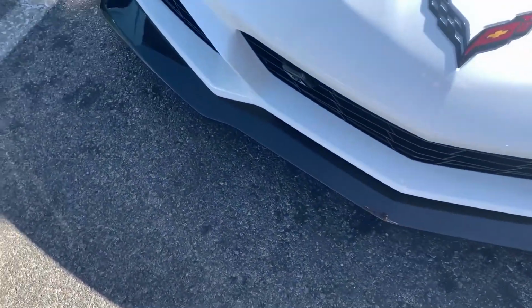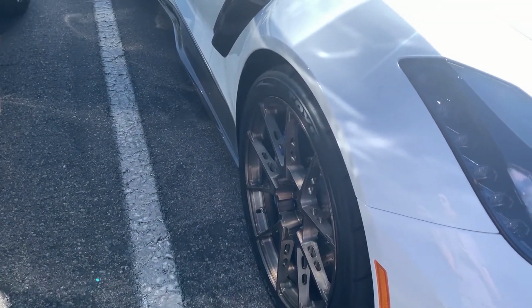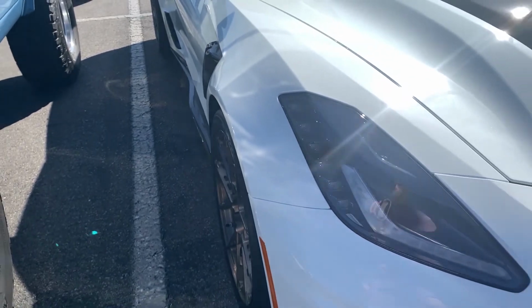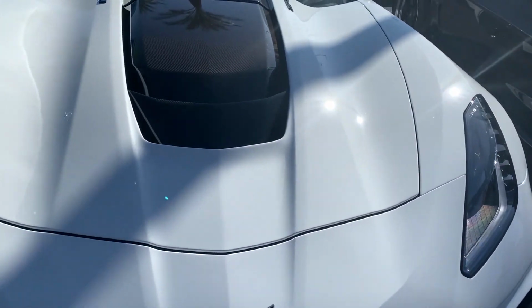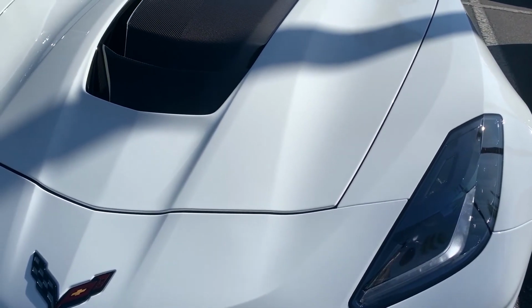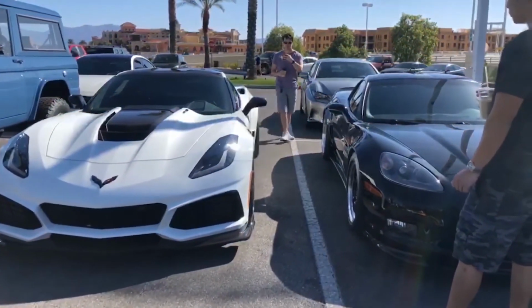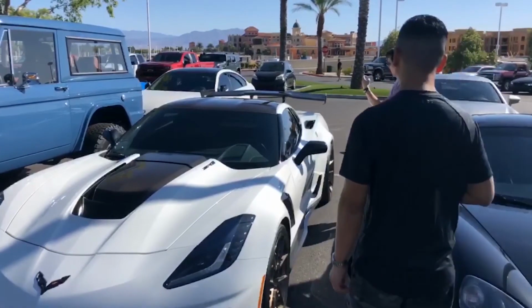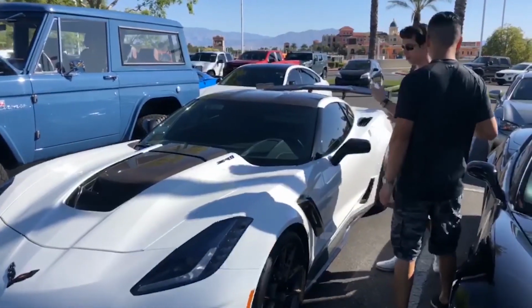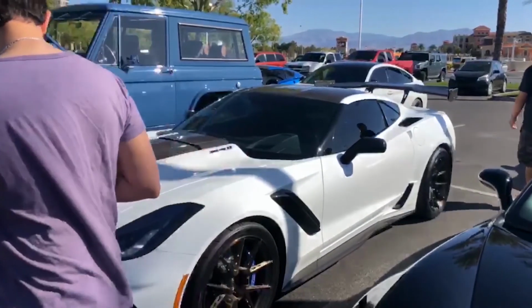That front lip. Side skirts, oh my god. This is nice. It was like 720, 750 horsepower, something ridiculous. I mean, we're not gonna see the C8 ZR1s anytime soon, so this is still a beauty to have. So, I don't know, guys, what do you think? Leave it in the comments down below.